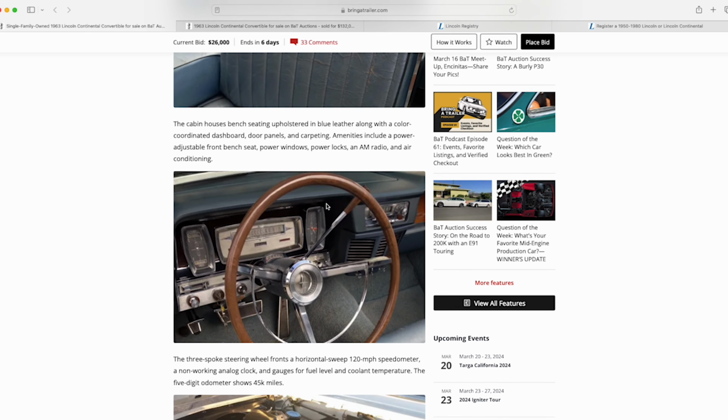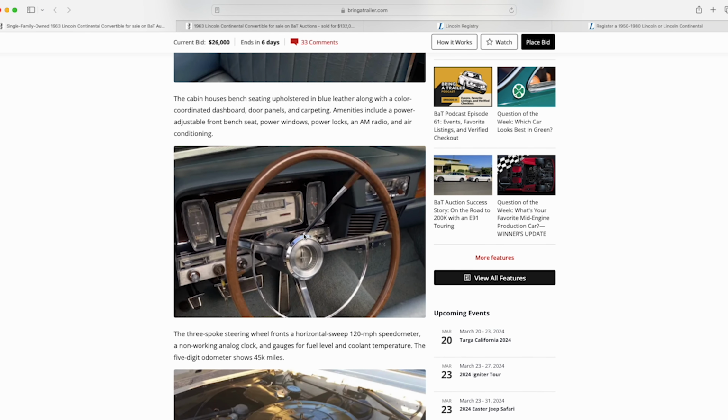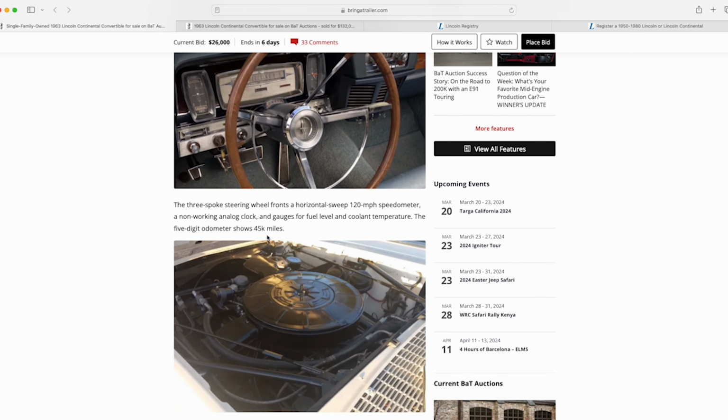What we can see here is, again, just the elegance of 63. I really love the interiors in these cars. Of course, with AC, you see the vents here and some of the brushed look pieces around the dash. You've got the three pods for the gauges and the standard steering wheel.